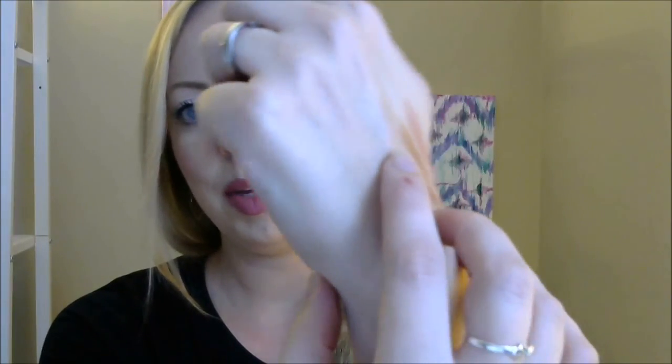And then the next one is more of a taupey version of that, so it has a sheen to it again. And again, my lighting in here is not the best, so I'm sorry if it's hard to tell, but I'm just so in love with these shades. They're so beautiful. This one is called Sand Dune.